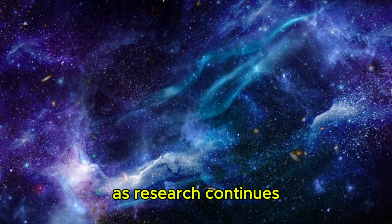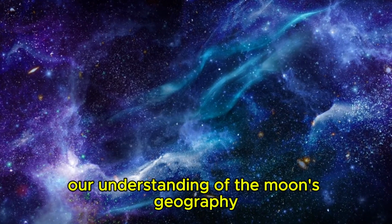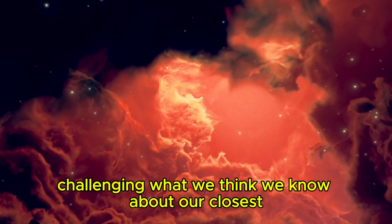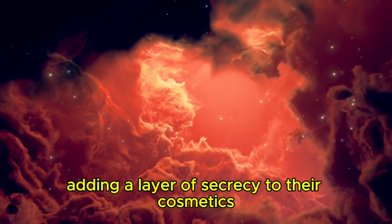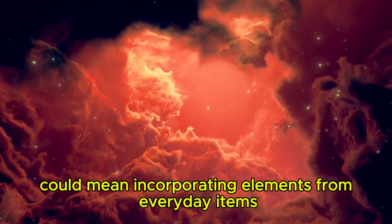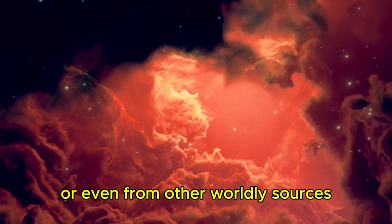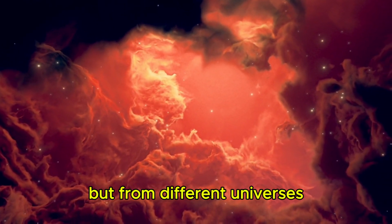As research continues, we can expect even more intriguing discoveries that could further our understanding of the moon's geography and composition, challenging what we think we know about our closest celestial neighbor. Adding a layer of secrecy to their cosmetics could mean incorporating elements from everyday items or even from otherworldly sources. Imagine if these were things not just from our world but from different universes.